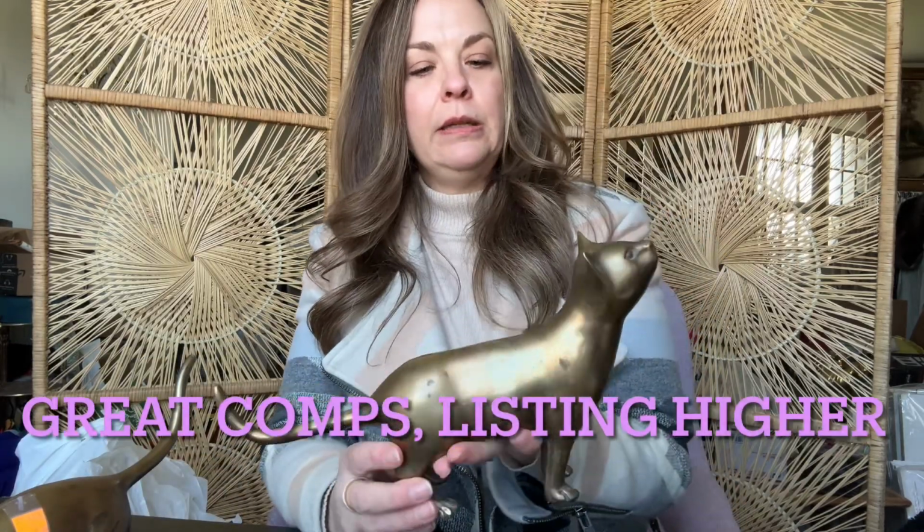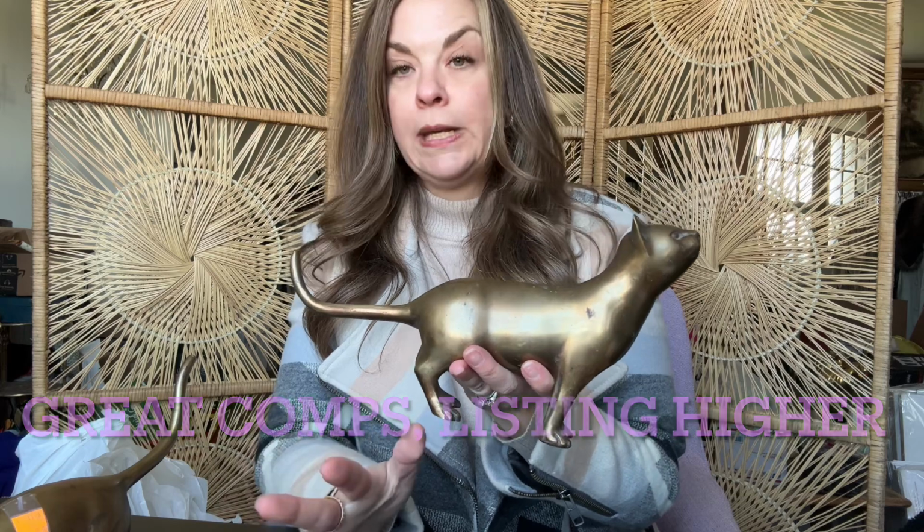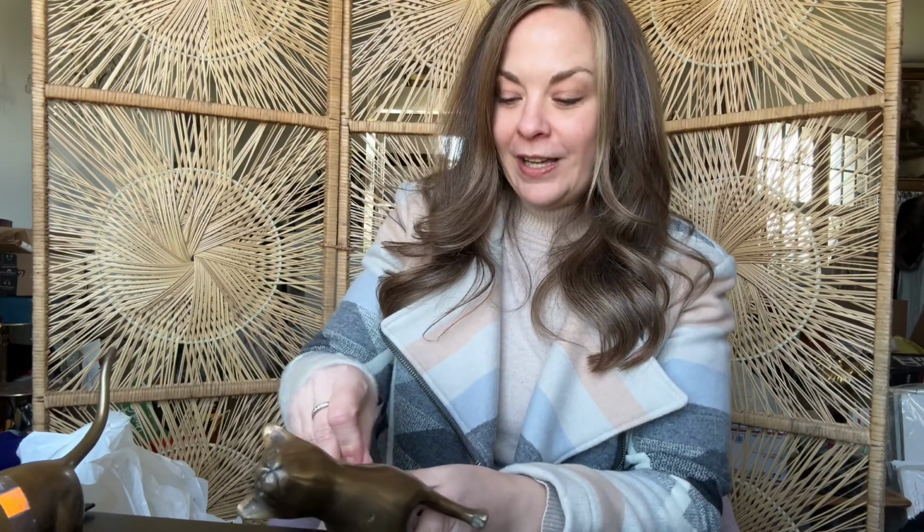So these were $8.80 each, which is kind of steep, but I do think I'll probably list the pair in the $129 range. So there's plenty of room for profit on that. All in all, it turned out to be a really fun trip.